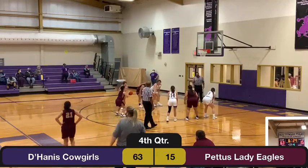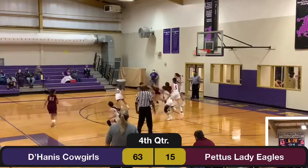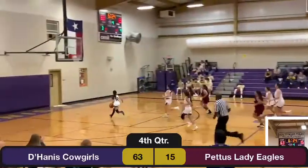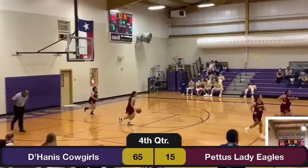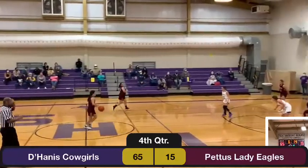Second attempt is coming up for Pettus, and it's going to be off, nearly rebounded by Rodriguez, and Shaylee Ruiz picks it up and finds Alicia Garcia down the court, and Garcia is going to add 2 more points. So it's going to be 6 points on the night for Alicia Garcia.